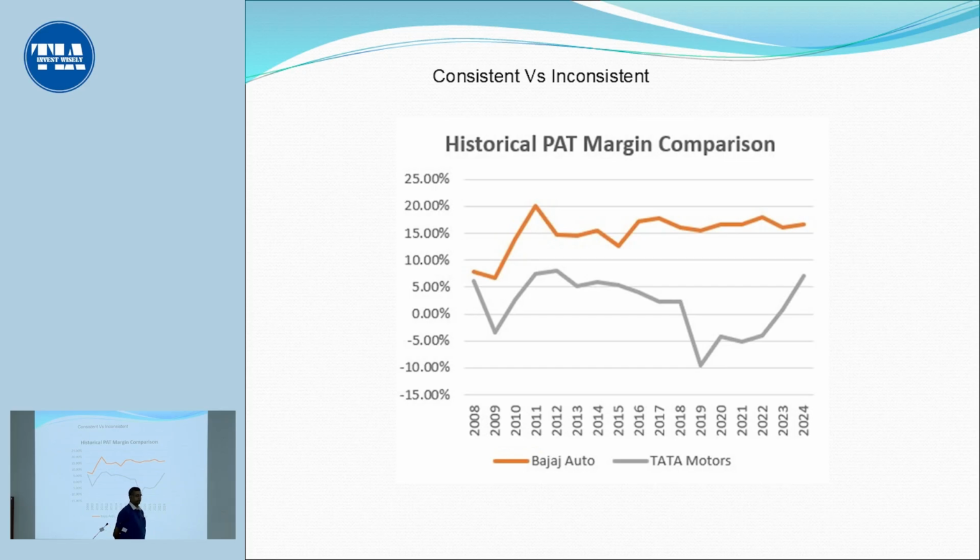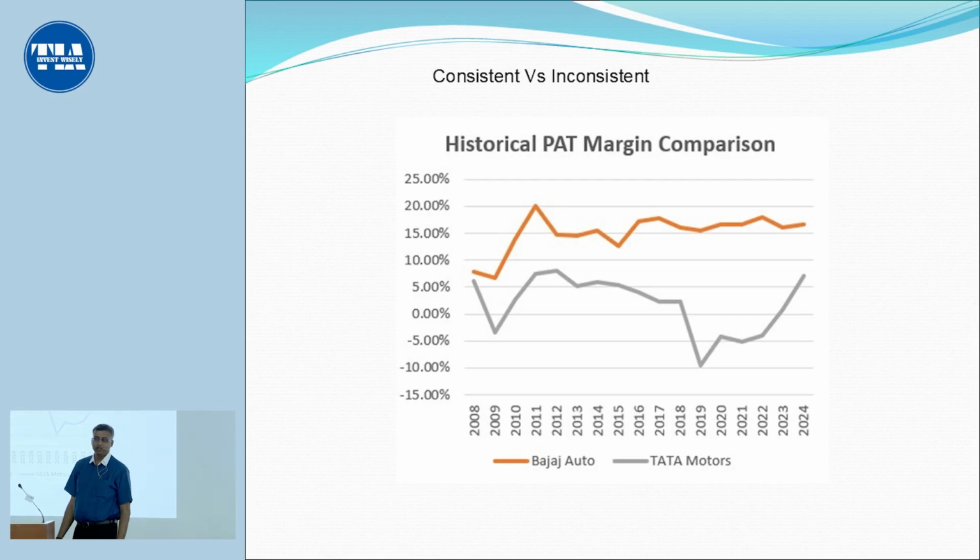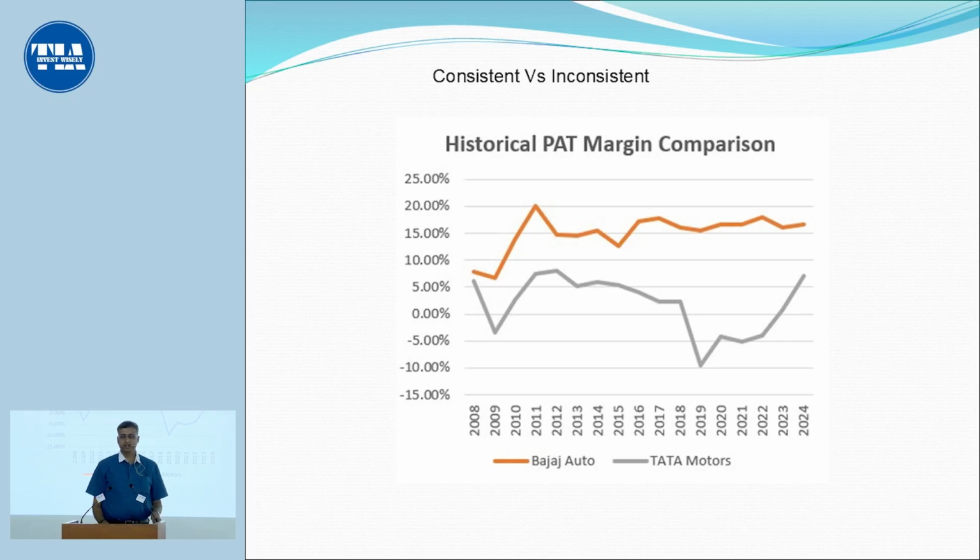You are comparing two companies within the same peer group, so the market also rewards accordingly. Tata Motors' PE multiple, given this volatility, will be around 10, 11, 12 only. Whereas that other company, though it might be growing slower than Tata Motors, its PE would be significantly higher, 20, 25. So the market rewards consistency. That's very, very important. If your company is consistent and able to hold on to its profit margins, even if you grow slowly, you will be rewarded better than a company which is highly volatile. So you need to understand.